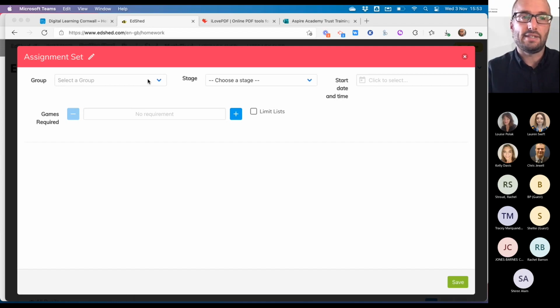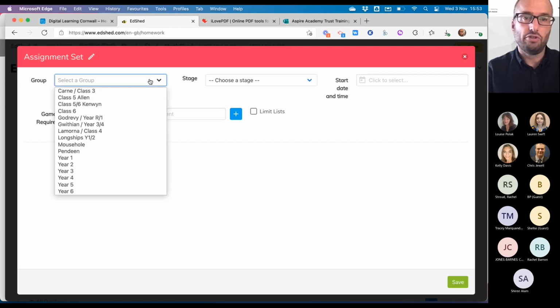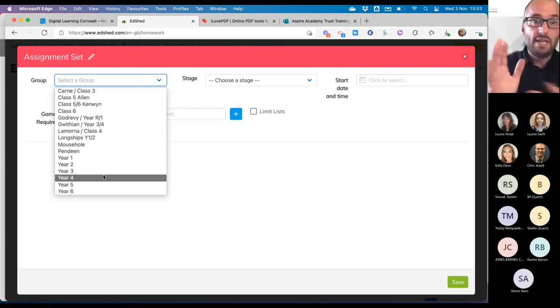So I'm going to select a group to do this for. I'm going to select year 4, and it's interesting at this point to mention that the school I teach at, which I'm most closely tied to, has some split classes. There's one class that's all year 3, one class that's all year 4, and then another class that's a split of year 3 and year 4, and that's the class which I'm in.